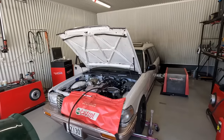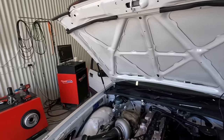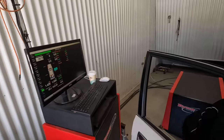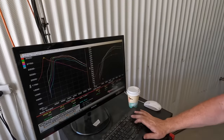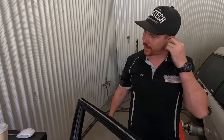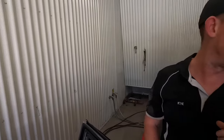So we finished with the E10 tune. Kai did wind it back a little bit to, I believe it was 490 horsepower. Purely because you said you did hear a bit of knock. Yeah, we ran it a couple times up at 500, it was 520-ish on it. But if you did successive pulls, it was right on the knock limit of the fuel.